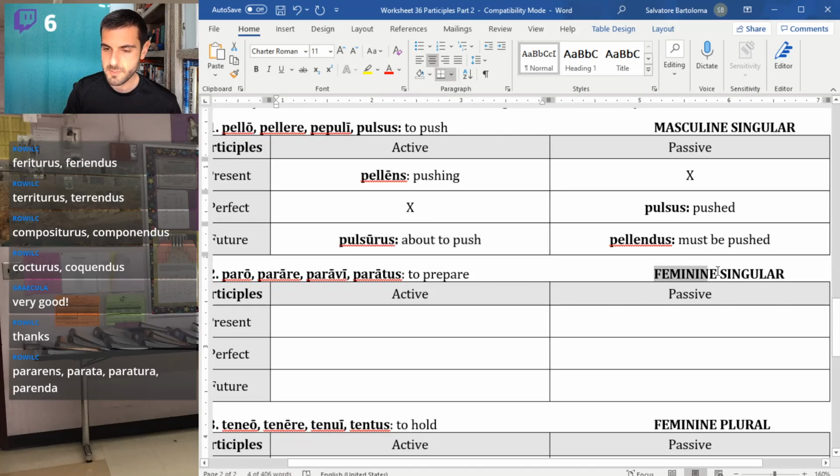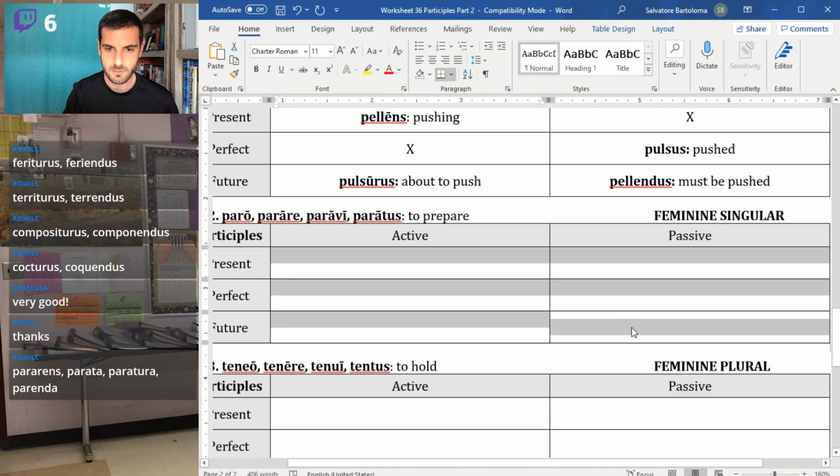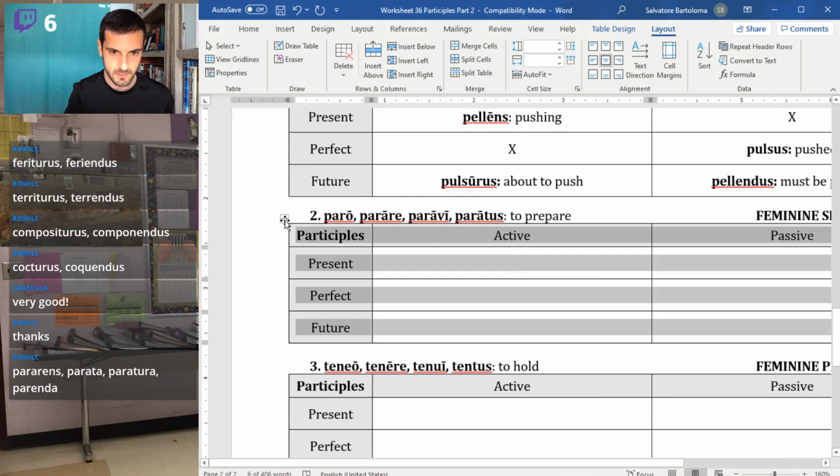So for feminine, we're going to make them all feminine singular. So my first participle here, my formatting. Let's go 14 here. And put this. I'm going to do a quick thing of formatting here. Just don't mind me, guys.